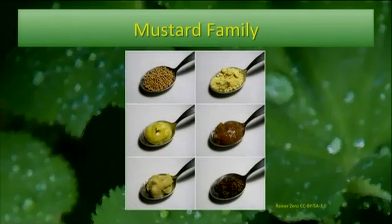Okay, here's a look at mustard seeds and different kinds of mustards and condiments produced from mustard. Is this a nice picture? Doesn't that make you feel hungry? Mustard is supposed to be very good for the digestion, kind of helps to stimulate gastric juices and saliva.